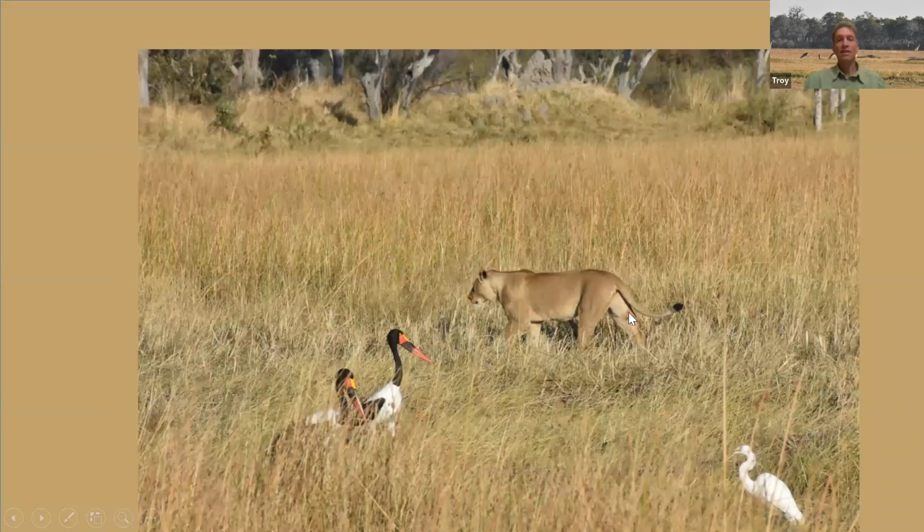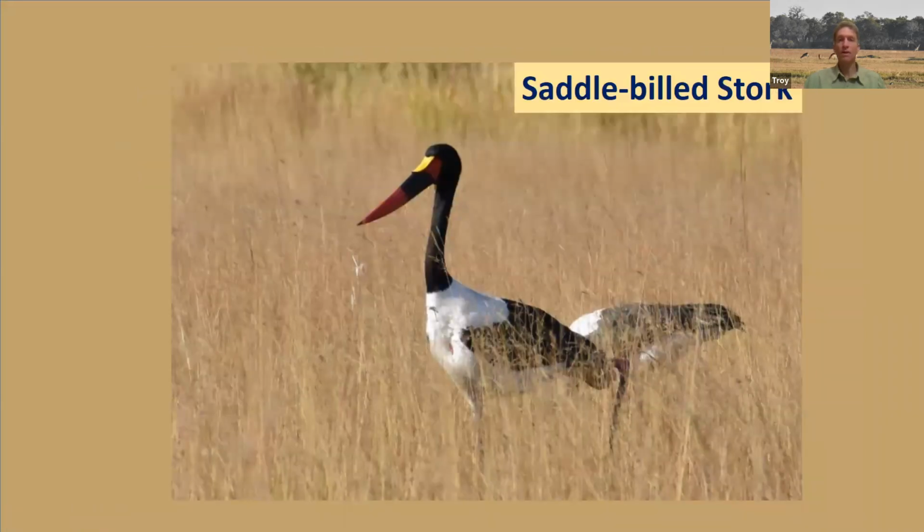Not far away, they've caught the attention of a lion. The lion's on the move, and what's remarkable is here's a lion, here's some storks in the foreground, some egrets. So just incredible variety of wildlife attracted to this part of the delta, edge of the delta, where the grassland meets the savanna, meets the water.